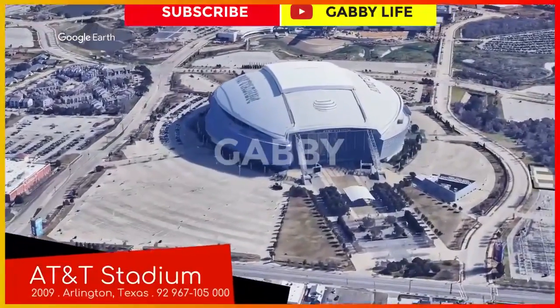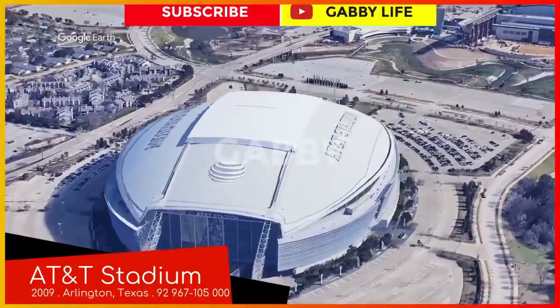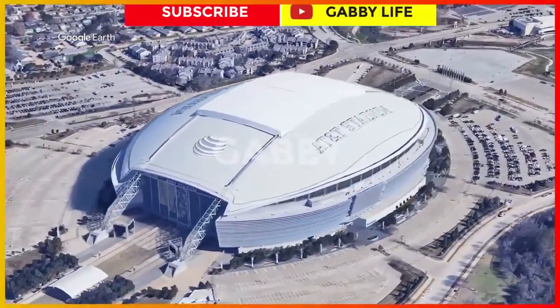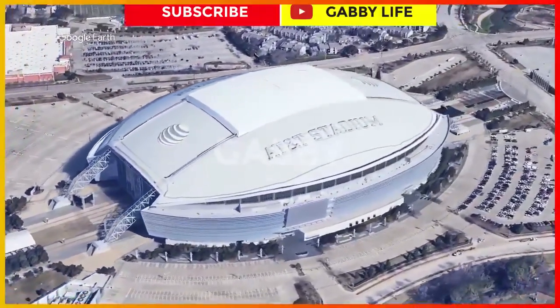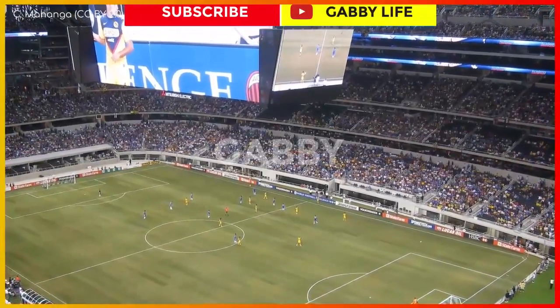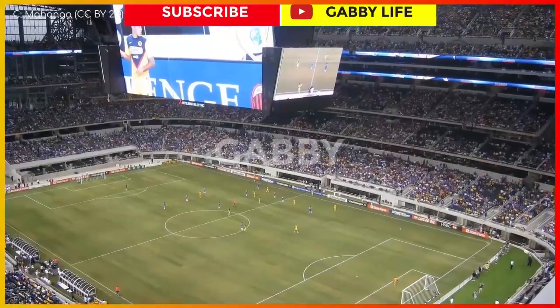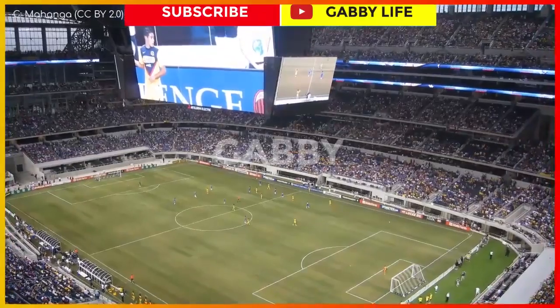AT&T Stadium. Everything's bigger in Texas, and with its ability to expand up to a capacity of 105,000, this will be the largest stadium at the 2026 World Cup. The interior is not a million miles away from SoFi. It's actually closer to 1,200, but unlike its LA counterpart, the roof is retractable.